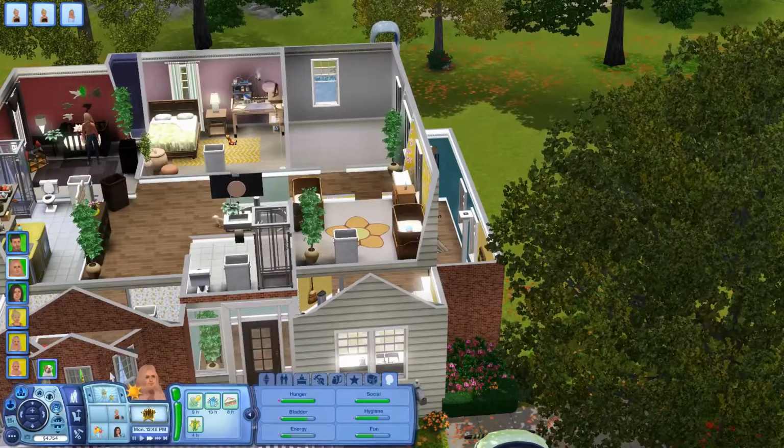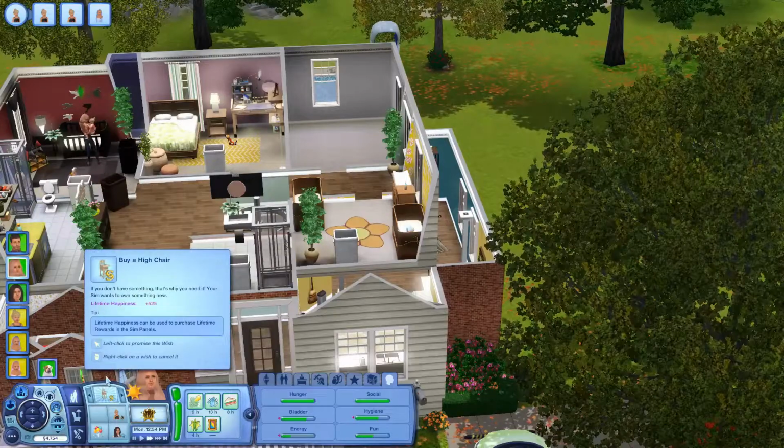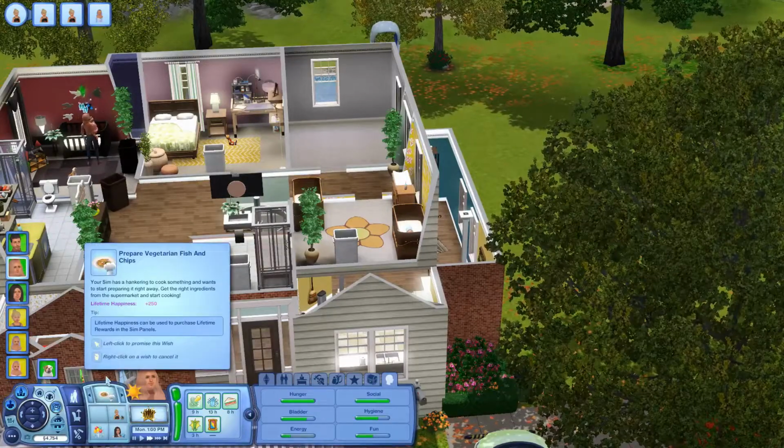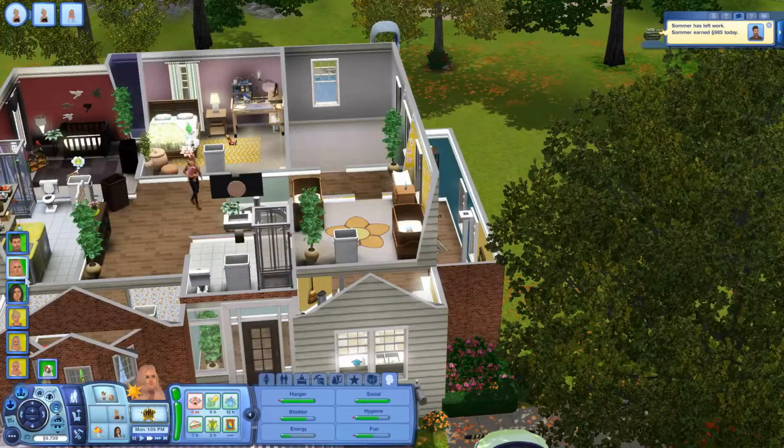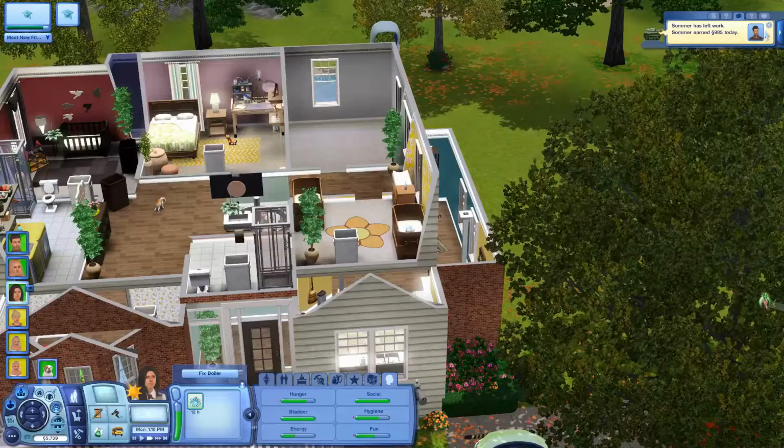Claire Urson. Yeah, don't know who you are. Buy a high chair? We could, but it's kind of a waste. And we don't need to prepare vegetarian fish and chips. I don't really want to right now. Fix the boiler? We can actually do that after school ends. So why don't you go do that?